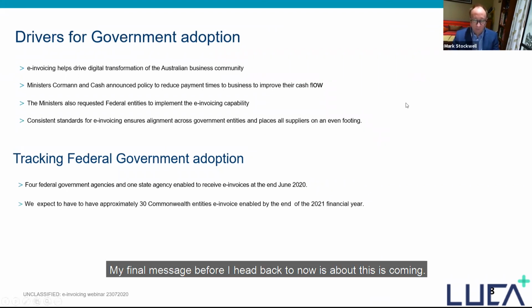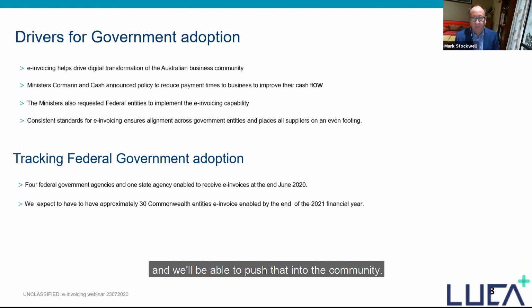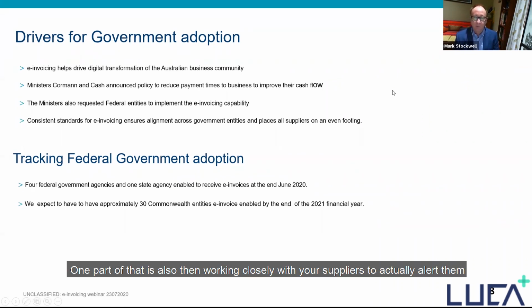My final message before I hand back to Ella is that this is coming. If you're thinking about what you need to do, and you're a tax agent or a bookkeeper who has clients, please alert them to the fact that this is coming. They can start talking to their software companies as to when they'll be available. We will be communicating as those dates become known to us, and we'll push that into the community. One part of that is also working closely with your suppliers to alert them that you're thinking of going e-invoicing.